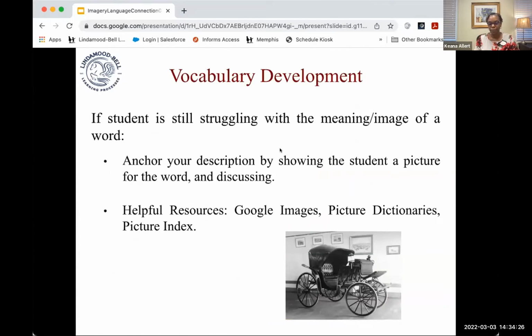Here's another example. If we see a student that's still struggling with meaning, we're going to use that imagery. So the first thing we're going to do is actually show that picture. What are you picturing for a carriage? And we want it to match where we are. If you've been watching the news lately, it talks all about background knowledge, that students have to be exposed to things before they can actually begin to understand it or recall it or make sense of it. And so in our Visualizing and Verbalizing program, we start with pictures. You see it. Now tell me everything you see about this picture.